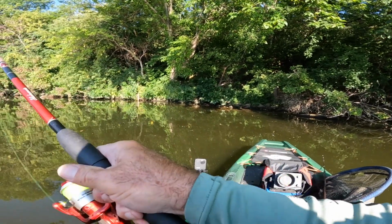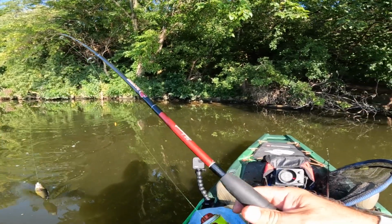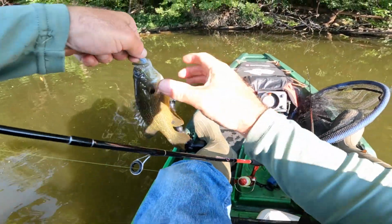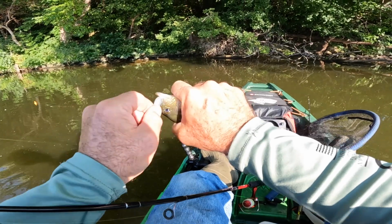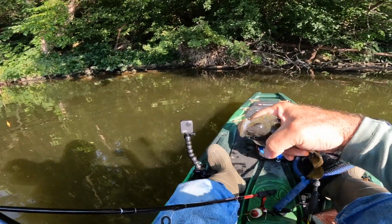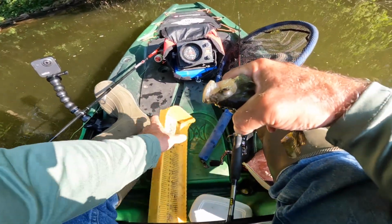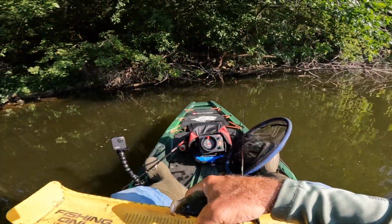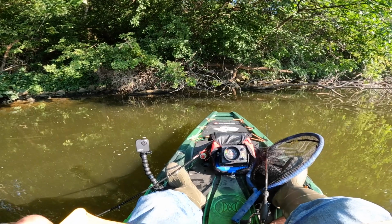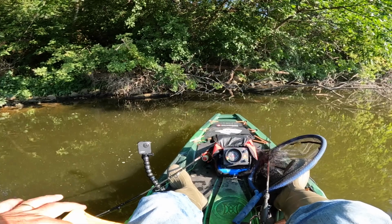There you go. That was a nice one. That's actually a good size. What's the size on a green sunfish? How big is that? Six and a half.